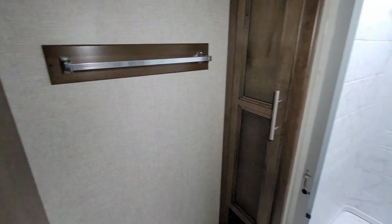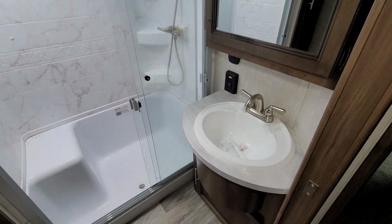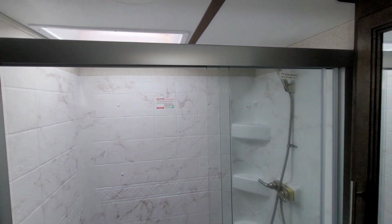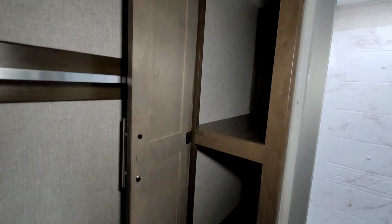This is the gorgeous bathroom. Big glass window, nice touches here. The mirror, as you can see. Nice big Dometic toilet here. And then towel storage. And a nice pocket door right here. Oh, sorry, it's latched. I'll get that closed for you. Just slides, something very nice.